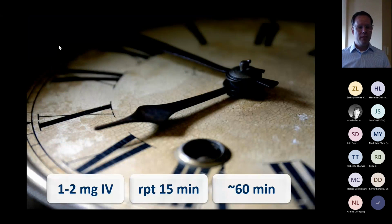What dose do I give? We usually give 1 or 2 milligrams, and you can repeat it in 15 minutes, and it lasts about 60 minutes. That's helpful because some patients do need to get redosed. I think of it like a naloxone basically for anticholinergic poisoning.